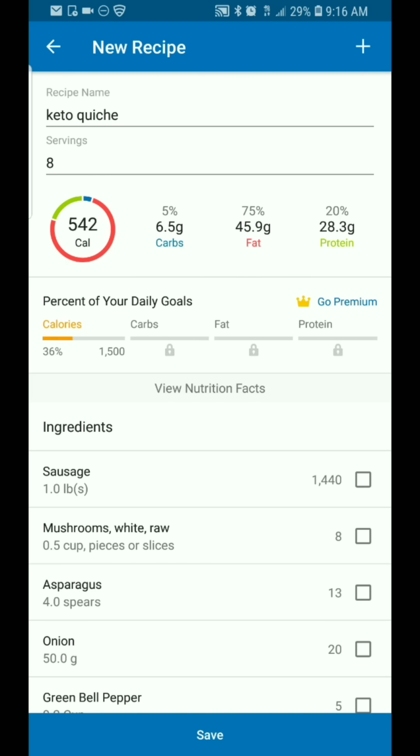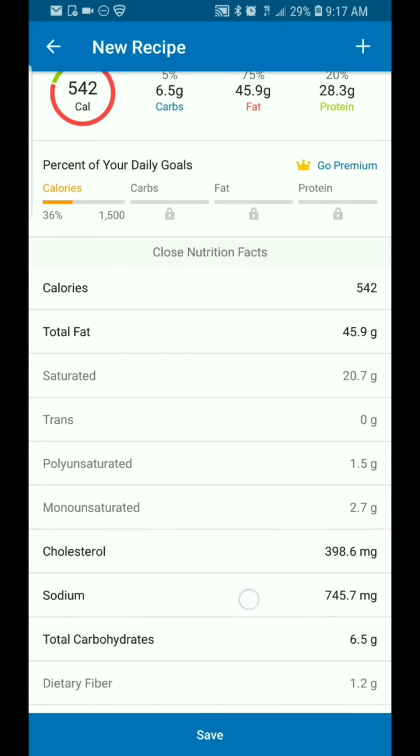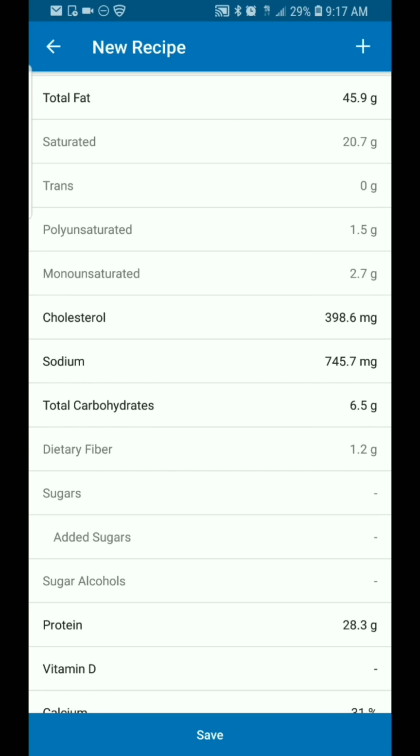Now from here, pay attention to this. You can view your nutrition facts before you log this in and save this recipe in your MyFitnessPal memory. View nutrition facts, tap that right there in the middle and see how it brings up all of the macros for this one serving. You have calories, 542, 45.9 grams of fat. You've got 745 milligrams of sodium without having added any sodium. So that's good. If you're one that actually measures out your salt before you use it, you can type that in. But me, I just sprinkle it on. I don't really take the time to weigh any of that out.